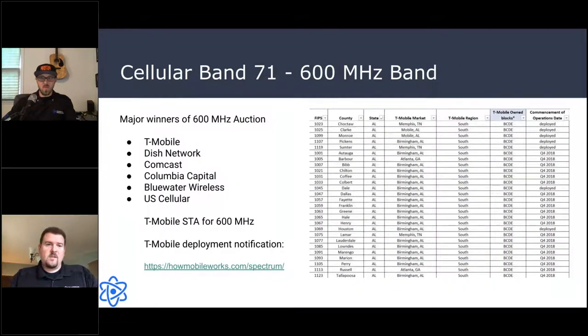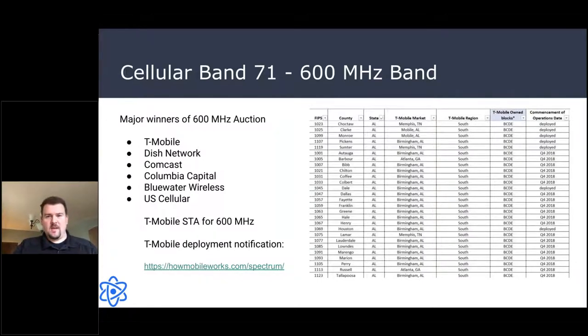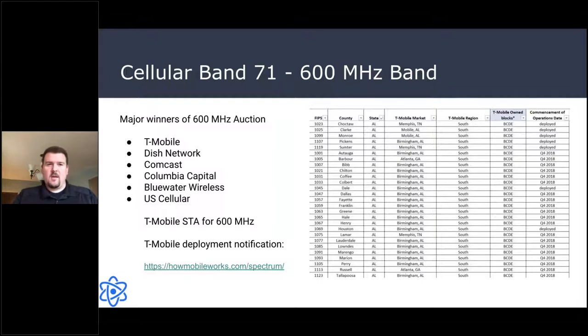The reason for all this is the new cellular band that's getting rolled out. And you've probably heard about this from T-Mobile because they've made quite a push to get the word out. All of us in pro audio and working with wireless actually appreciate T-Mobile trying to get the word out about the areas that they're operating in and when this is all rolling out. And so T-Mobile is one of the major winners of the 600 meg auction.